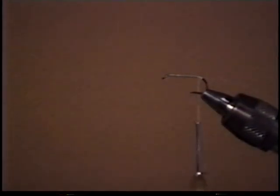So there we go. Now, back here at the end, I want to make a ball of thread. Okay, so I'm just going to keep wrapping and make a ball of thread, because when we put our microfibers on there, that little ball will help split them.